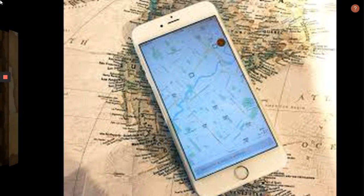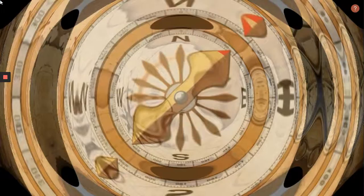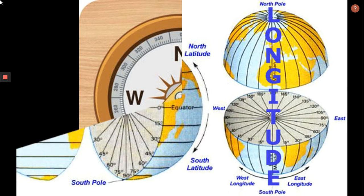Forget for now about the newest app and learn how to read a map. On any map you choose, you will find a compass rose. It's a symbol that indicates the cardinal directions, namely north, east, south, and west. These are just a few collections, but we'll still get to the rest.